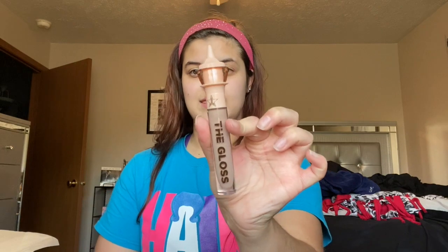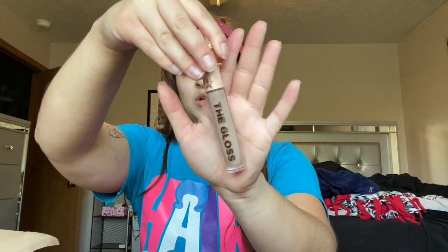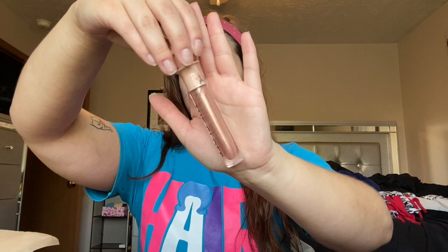So, yeah, I guess I'll show you guys the glosses that I got, because I will swatch them at the end. So these are the gloss formula, and the two shades that I got are Silk Rope. I really wanted this shade because it just looks so unique, but I like it. And then I also got Beaded Glass, and this color looked beautiful as well. I love the gloss formula from Jeffree Star. I got my first ever gloss when I got the Bloodlust palette, and then I've ordered more ever since, so you know, your girl likes them.